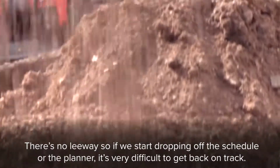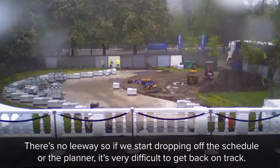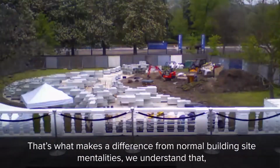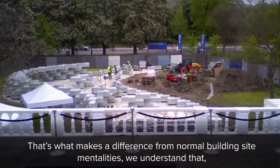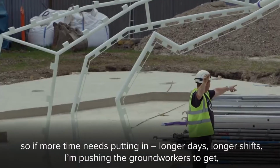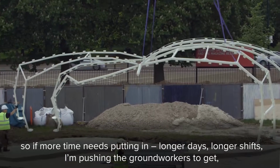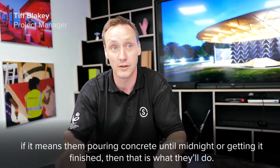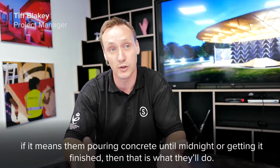There's no leeway, so if we start dropping off the schedule or the planner, it's very difficult to get back on track. That's what makes a difference in all the building site mentalities, that we understand that. So if more time needs putting in on longer days, longer shifts, and pushing the ground workers, if it means them pouring concrete till midnight or getting it finished, then that is what they'll do.